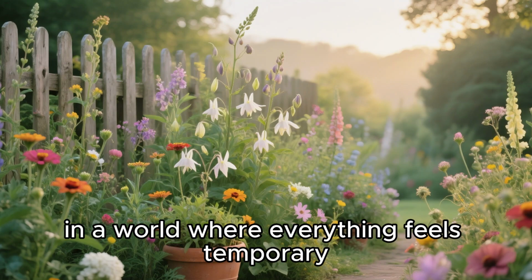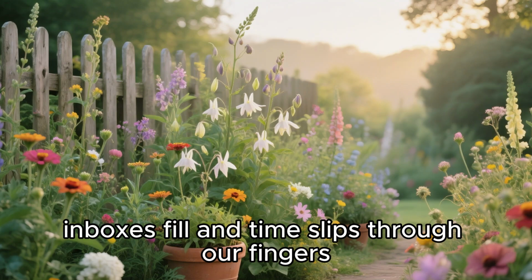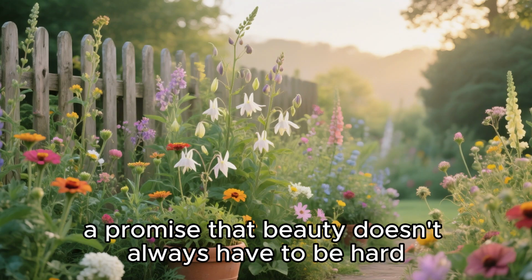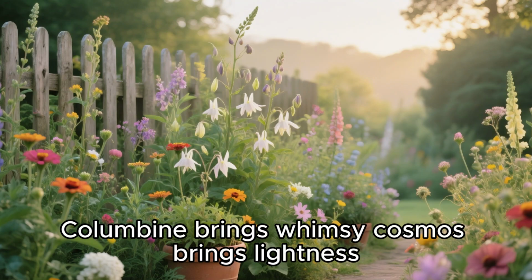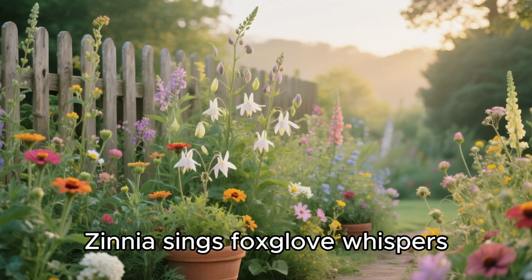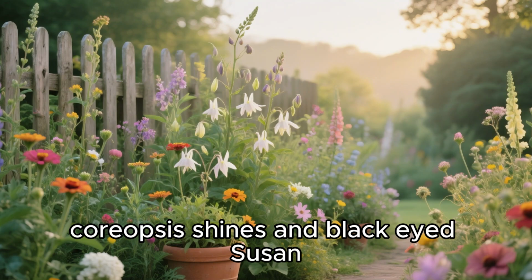They remember you. In a world where everything feels temporary, where trends shift, inboxes fill, and time slips through our fingers, these flowers offer something rare: continuity. A promise that beauty doesn't always have to be hard-won. That sometimes, nature takes the lead, and we just need to let her. Each flower we explored today carries its own energy. Columbine brings whimsy, Cosmos brings lightness, Lupine gives strength, Calendula heals, Zinnia sings, Foxglove whispers, Verbena dances, Morning Glory climbs, Coreopsis shines, and black-eyed Susan, she stays.